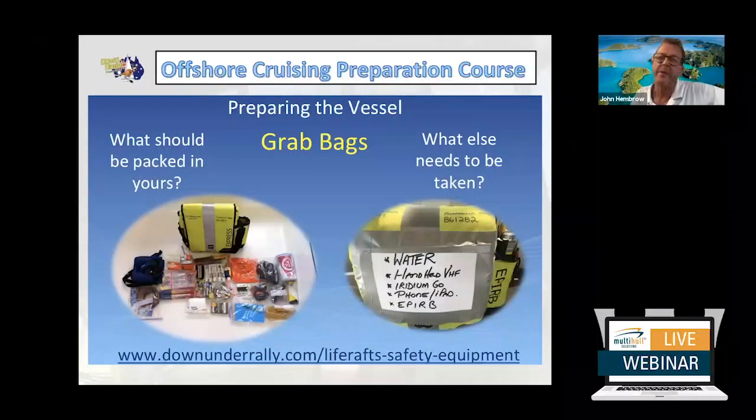But what else needs to be taken is more important, because you've packed all these things into the life raft, but there's things that you also need to use on a daily or regular basis that you want to take with you should you need to jump off the boat into the raft. And those things, in our instance, are extra water, which we've got stored away ready to go. Handheld VHF. It's no good having it packed away in the grab bag and the battery being flat when we're out there trying to communicate with the aeroplane that's flying over top of us. So ours is on charge permanently when we're on passage. And there's a note on here that we need to grab it and stick it in there.